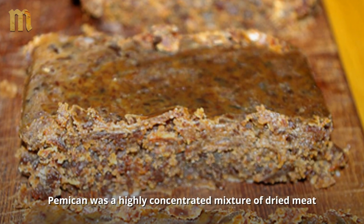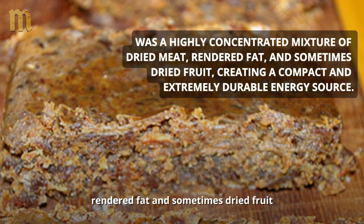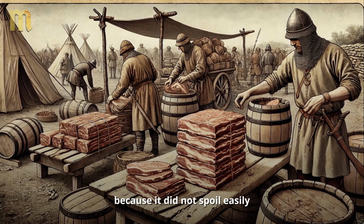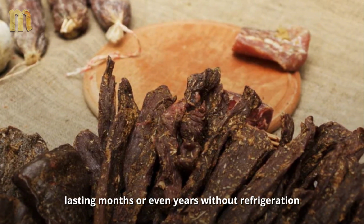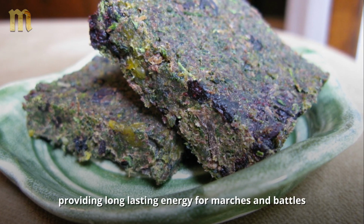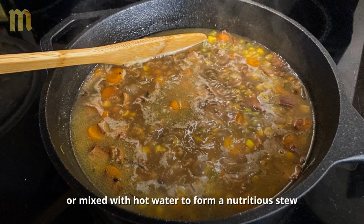Pemmican was a highly concentrated mixture of dried meat, rendered fat, and sometimes dried fruit, creating a compact and extremely durable energy source. This food was perfect for military campaigns because it did not spoil easily, lasting months or even years without refrigeration. And it was rich in protein and fat, providing long-lasting energy for marches and battles. And it could be eaten as is or mixed with hot water to form a nutritious stew.